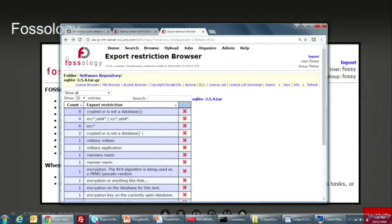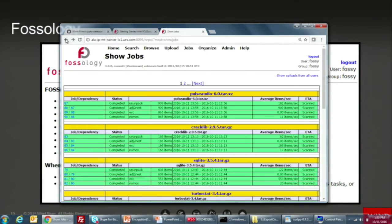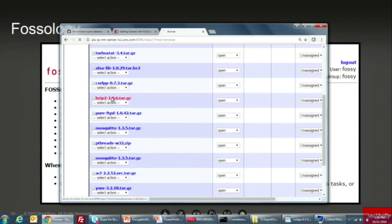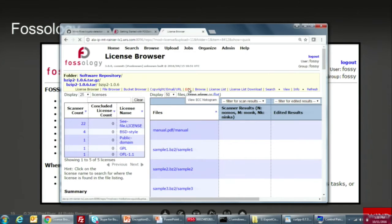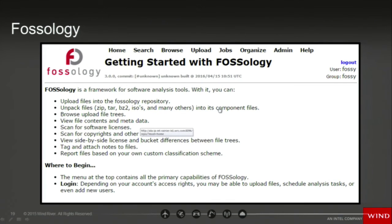Okay, and we can look at another example where it comes up empty, actually. A package, BZIP2. If I go over here and I look at the ECC analysis, you're going to see zero hits. So in that example, based on its keyword matching approach, it found no encryption. Is that a guarantee? No. But what I'm finding is you're getting pretty good success rates when it doesn't find things. The problem is it tends to, again, identify a lot of false positives. So that's Fossology.